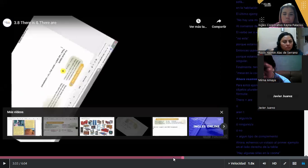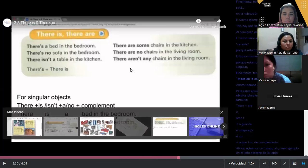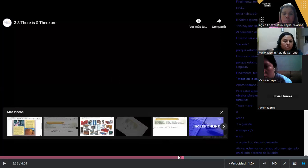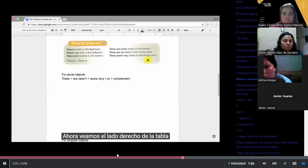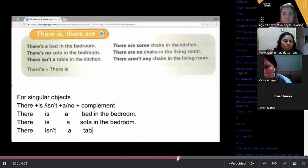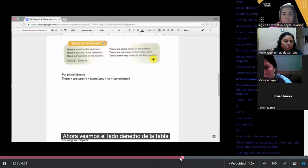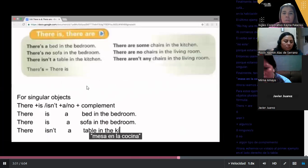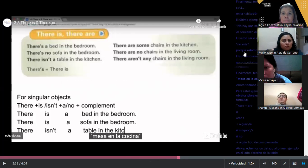Now, oh, wait. Table in the kitchen. Hand side of this chart for table in the kitchen. Now let's look at the right hand side of this table in the kitchen. Okay, entienden hasta ahí? You understand so far? So far. Yes.